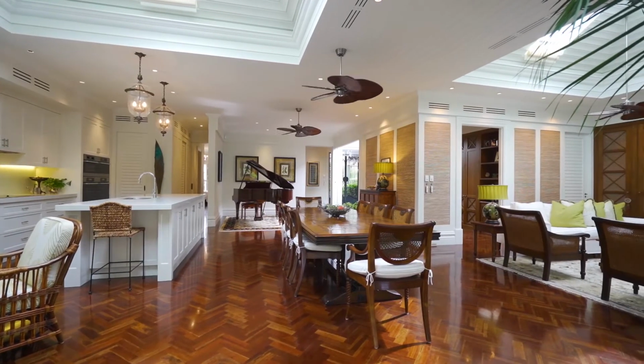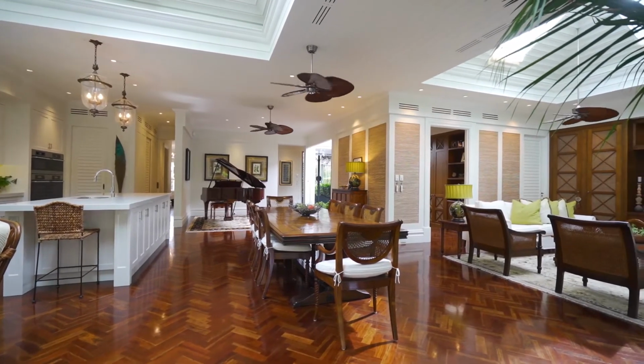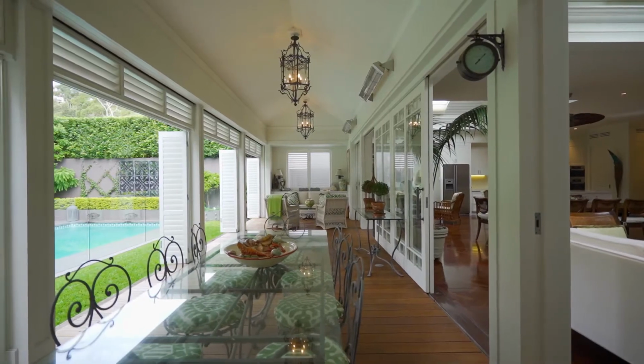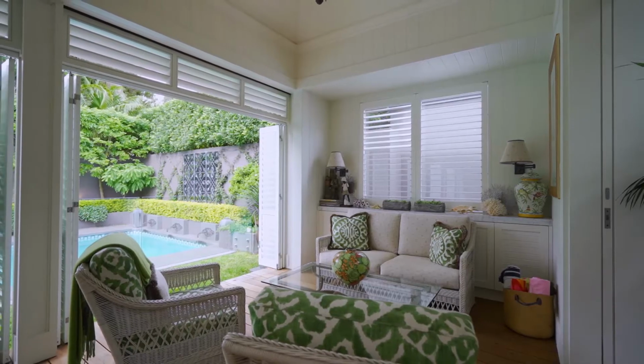The floor plan of this property is fantastic, partially because of its flexibility and also because of the ease of both entertaining and living.